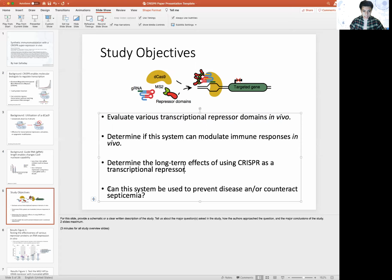And lastly, can this system be used to prevent disease or counteract a septicemia? This is really important because they test whether this immune strategy, this CRISPR strategy, can be a prophylactic, or if it can reduce the sepsis within a system before and after.